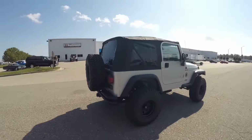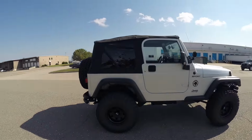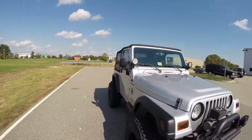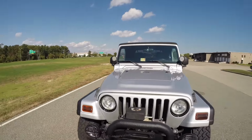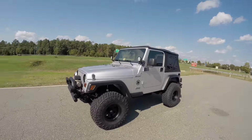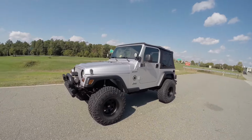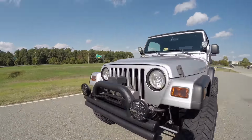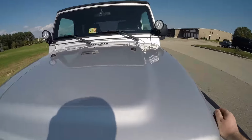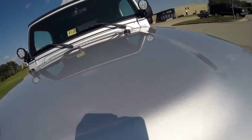Again, this is an 05 with only 72,000 original miles. Not sure I mentioned that earlier in the video, which I should have. Only 72,000 original miles on it. Very, very clean. Tons of new parts and upgrades. I'm gonna crawl under here after we check out the engine compartment. Bear with me one second.